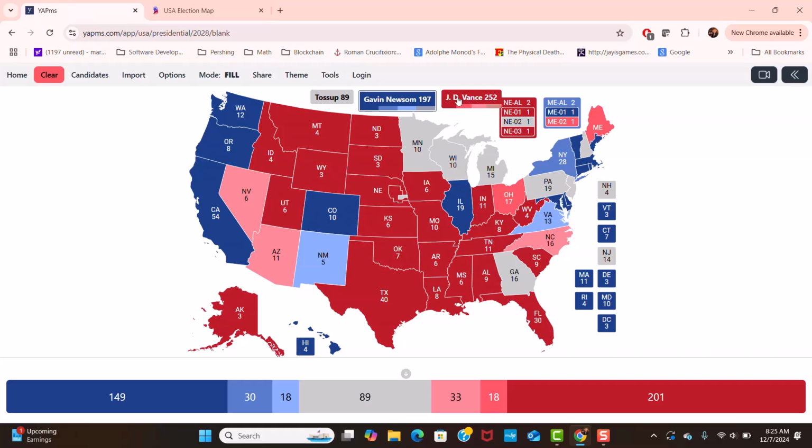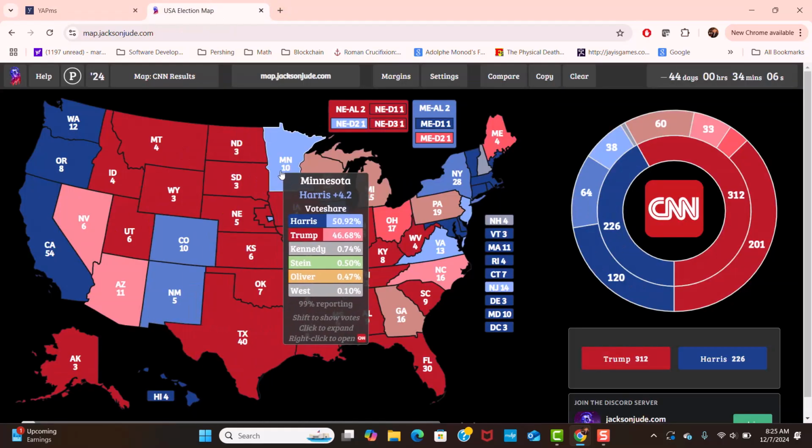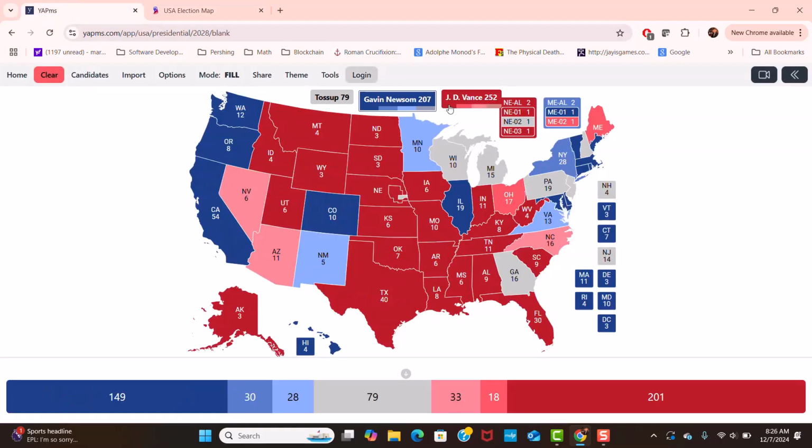And then same with Minnesota. I also believe that Minnesota is going to be a lean margin. We see that Harris won it by 4.2%, and so it could possibly trend to the right. I probably think it's going to trend to the left because of the St. Paul and Minneapolis metro area, but anyway, that is going to be a lean margin.